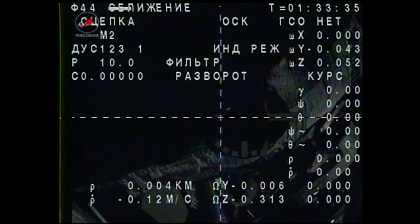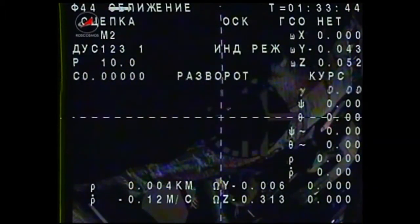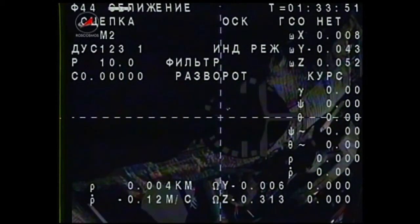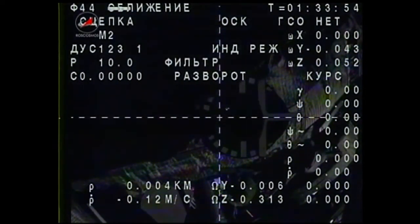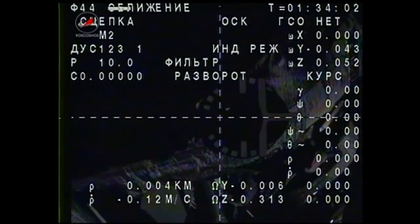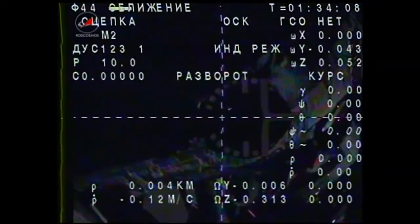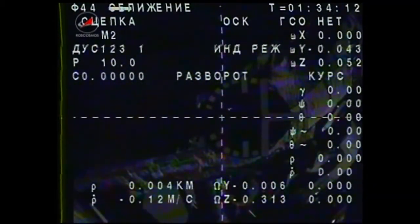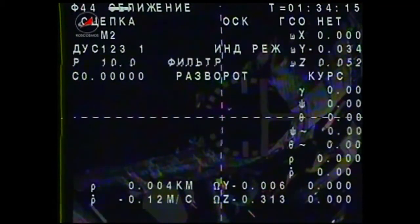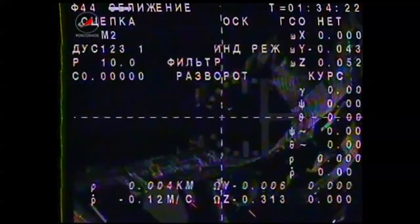Yes, it is done. Copy. Okay, the boom is nominal. The latches are open. And we have prepared the command for undocking. On your go, we will send the command. Okay. 01:34:30 is the time for the command. Are you ready? Yes, I am.